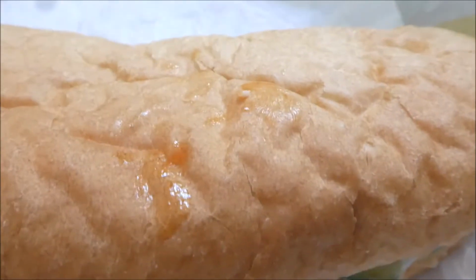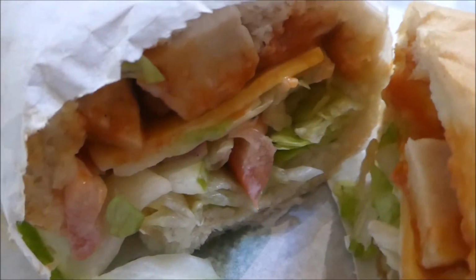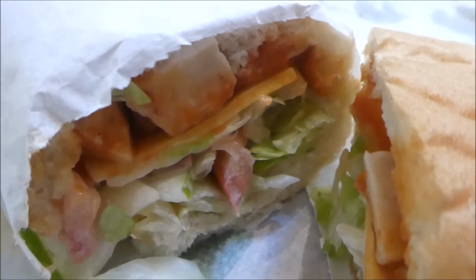Tomatoes, cucumbers, ranch dressing, and I believe that's all she wrote. Here's another close-up of the side, the cross-section. Let's give it a try. Alright, this is the Buffalo Chicken Sub from Subway. Let's see if it's worth the $8.87 I paid for it. One last close-up.